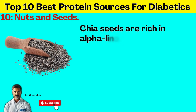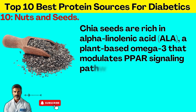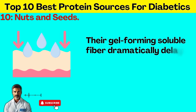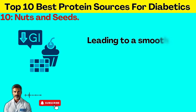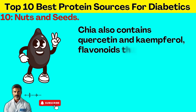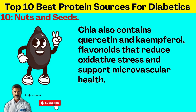Chia seeds are rich in alpha-linolenic acid, ALA, a plant-based omega-3 that modulates PPAR signaling pathways involved in lipid and glucose metabolism. Their gel-forming soluble fiber dramatically delays gastric emptying and glucose absorption, leading to a smoother and lower post-meal glycemic response. Chia also contains quercetin and kaempferol, flavonoids that reduce oxidative stress and support microvascular health.